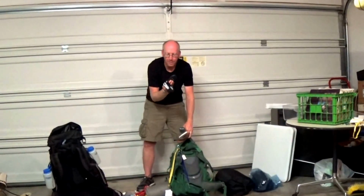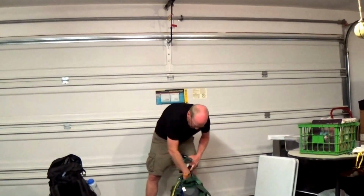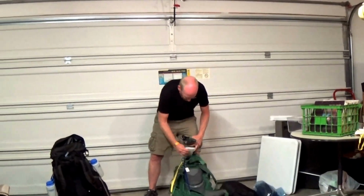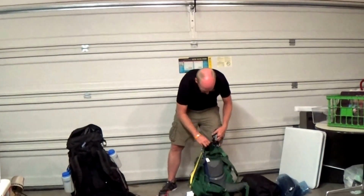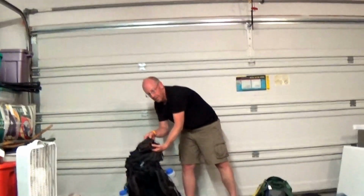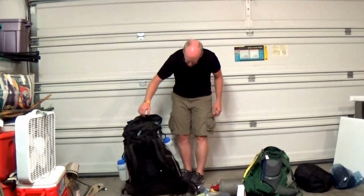Oh, this is where he kept his radio and his headlamp. And I believe he has a flashlight. Yeah, he has a flashlight in here too. Pretty much the exact same things that I have in my very, very top, right underneath these chargers. He had the exact same mirror image of that.